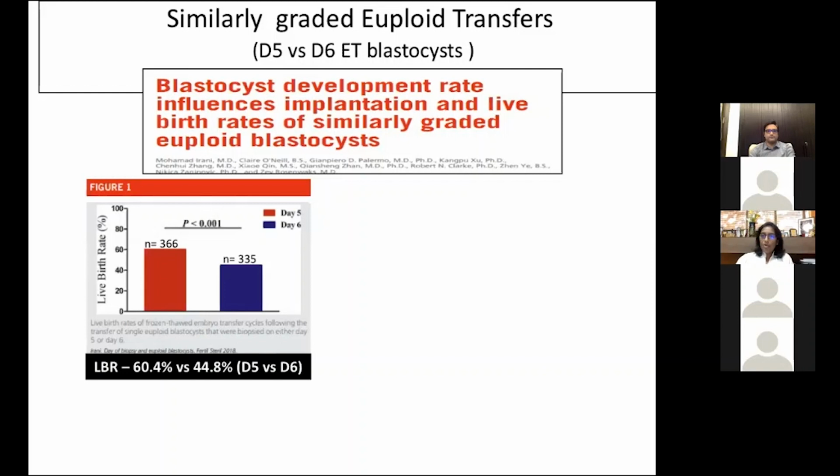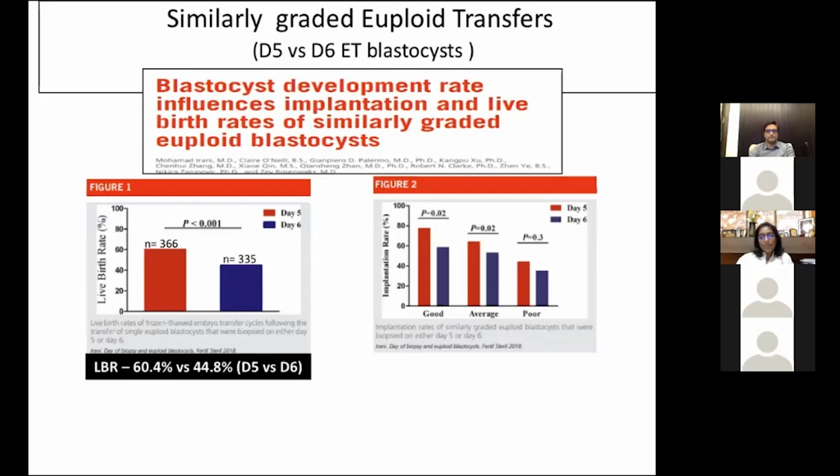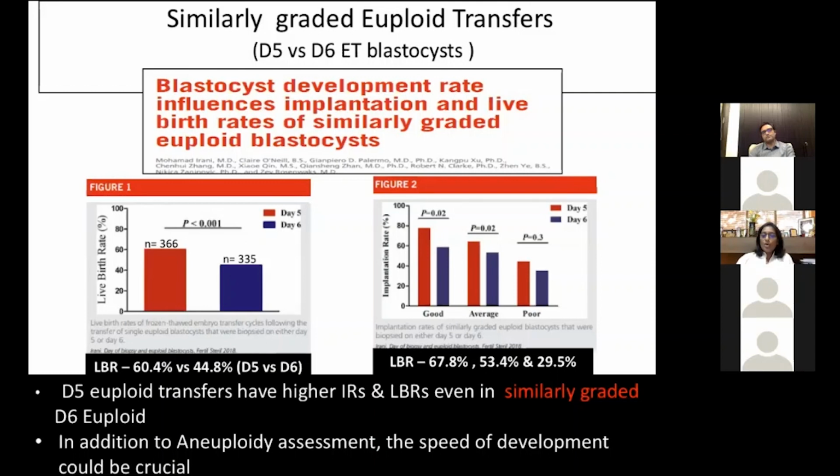The live birth rate of euploid transfers between day 5 and day 6 was significantly higher on day 5 as compared to day 6. Now, when a subgrouping of these embryos was done, and when they looked at the analysis of grade-wise euploidy rate and their implantation rate, it suggested that even the implantation rate was higher for day 5 embryos, so similarly graded day 5 embryos as compared to day 6 embryos, and so was the implantation rate. So then day 5 euploid transfer does seem to have a higher implantation rate and live birth rate, even in similarly graded day 6 transfers as per this study.